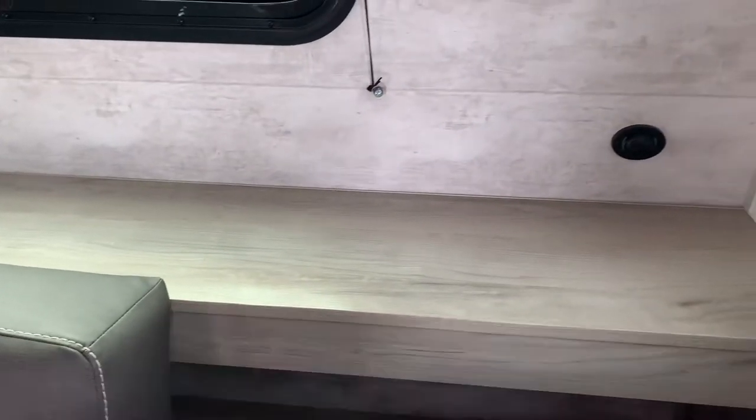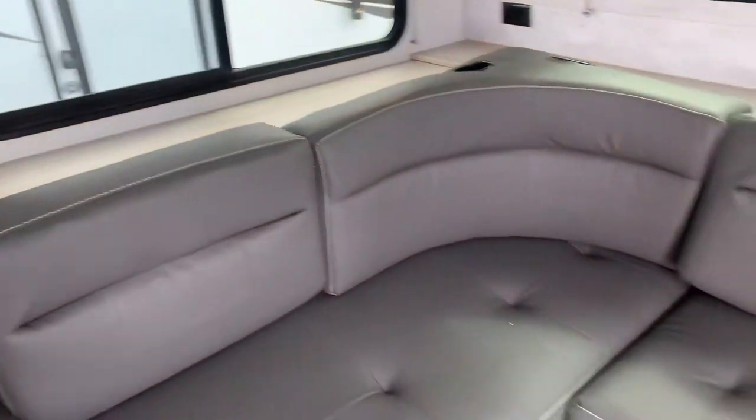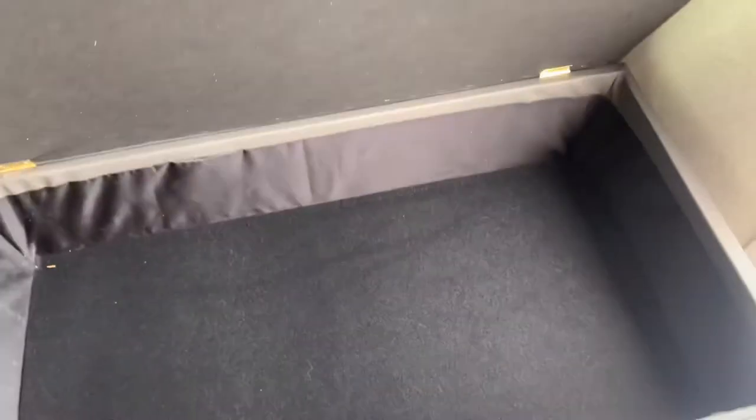For odds and ends, books, put down some nice little baskets down there for extra storage. And then this does have your ottoman here. Pull that out, comes all the way out. So you have that, and also doubles as storage.